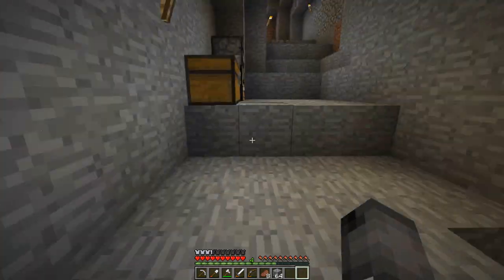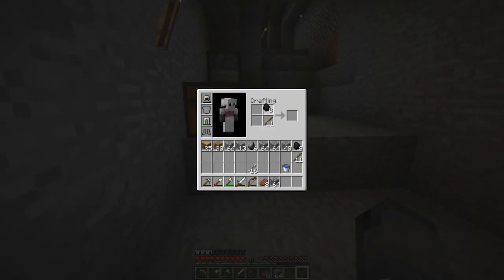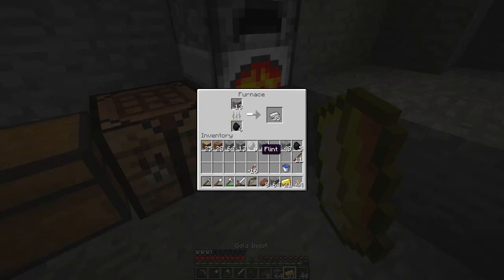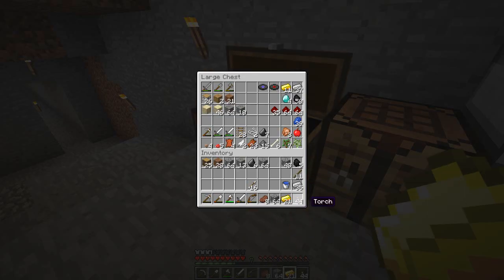Let's put this there. Make some more torches. And we need to put some cobblestone in these furnaces.